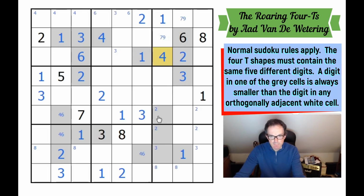So now this 4 rules out 4 from all of those squares again. So now that's a 4. It's very easy with this puzzle to miss what is staring you in the face. It's just a different way of thinking you need. So these 3 squares now are 2, 3 and 6.